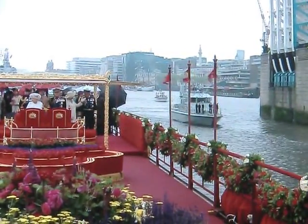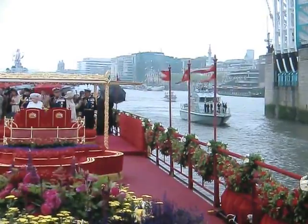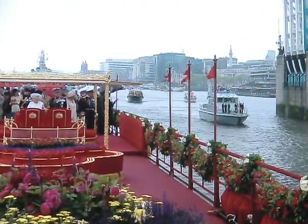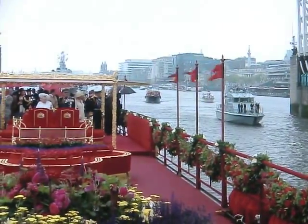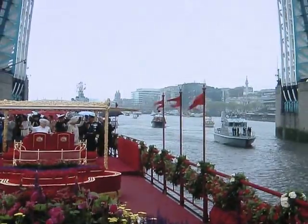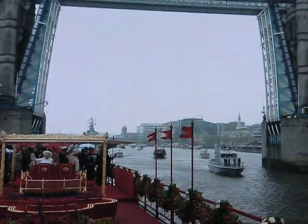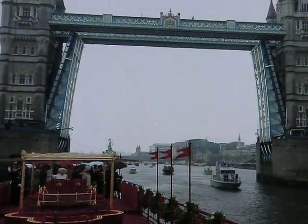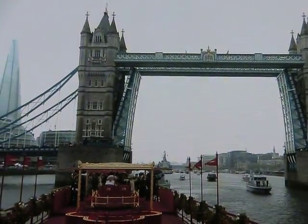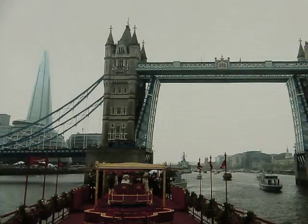Well, the bascule certainly worked as the Spirit of Chartwell just has to make quite a tight turn now to bring it up alongside. HMS President, sometimes described as the Stone Frigate. It's a naval shore establishment just located below Tower Bridge at St Katharine Docks.